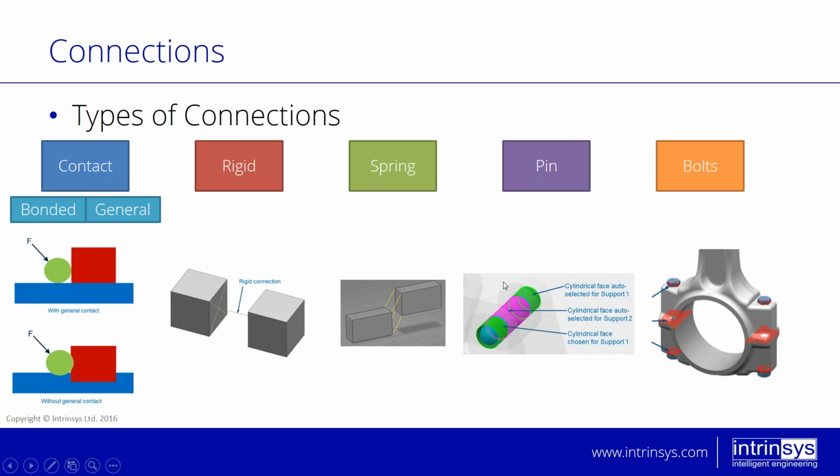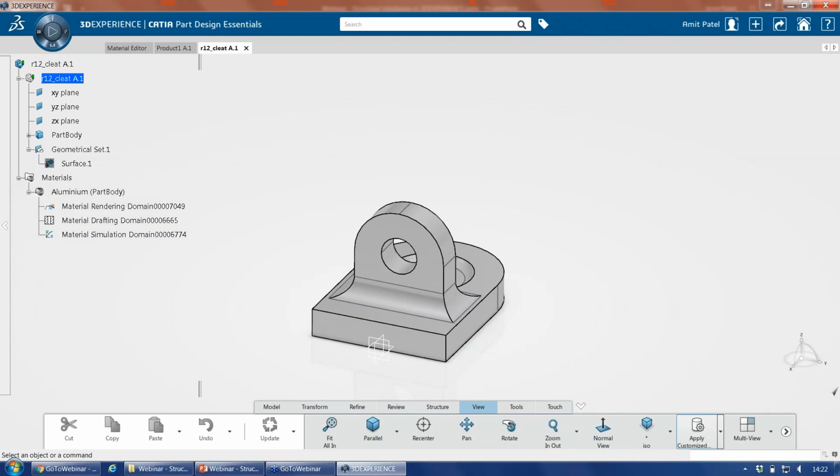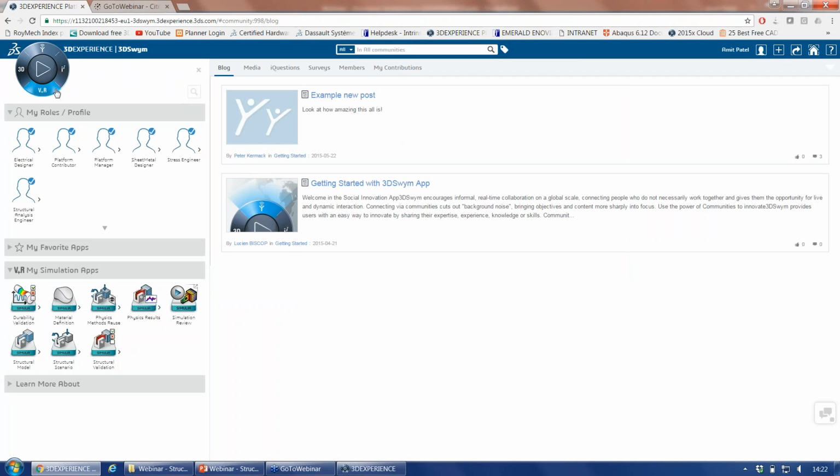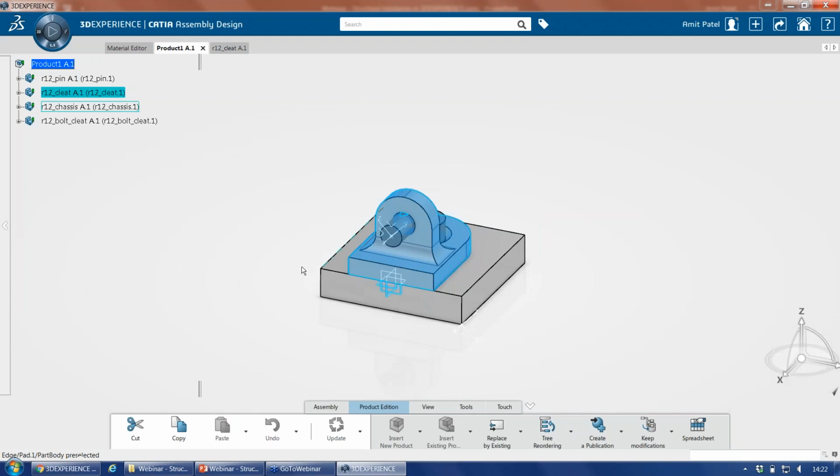So what I'll do at this stage, I'll show you this operation using 3DEXPERIENCE. So this is 3DEXPERIENCE as it is. I'm using the cloud. All I've done is access the cloud platform and asked to use the structural validation app, which then loads up the client on my machine.